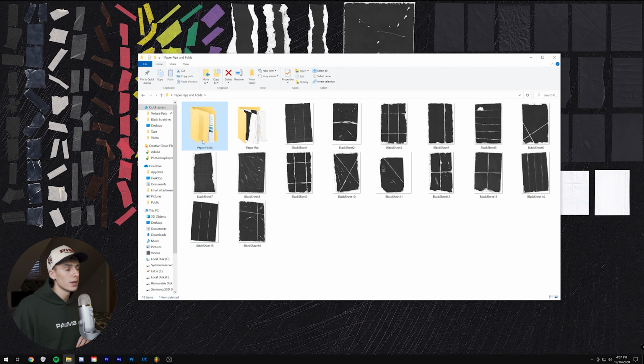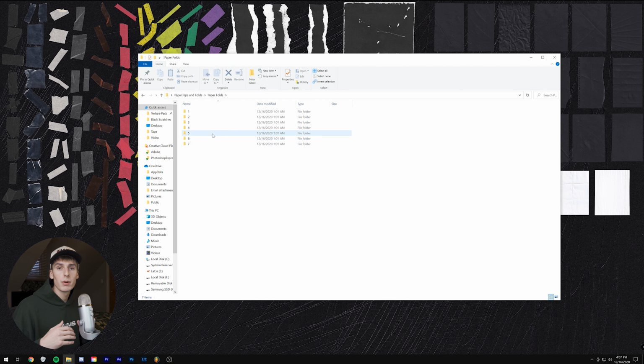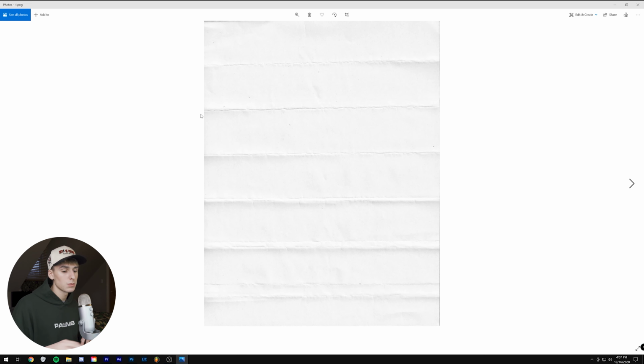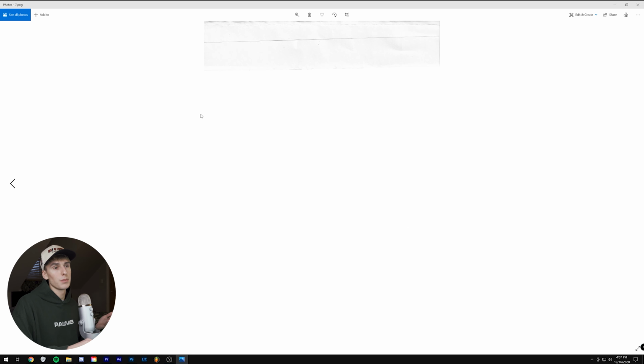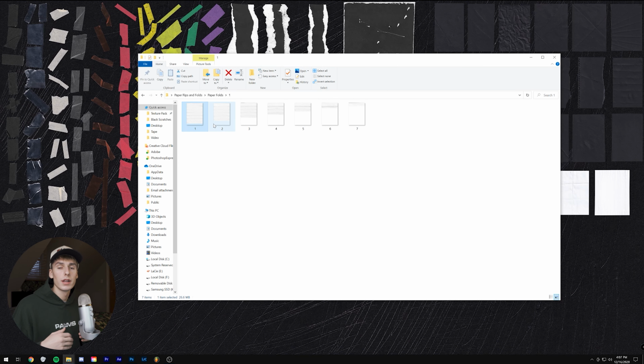Here in this folder, it's called paper folds. It's basically a paper fold sequence, so I made them into subfolders. For example, with this one I can go picture by picture, and what it does is it just folds up. So if you wanted it in a video, you would overlay it, and then tweak the photo each time so it folds up.